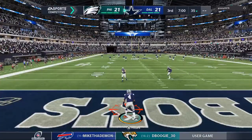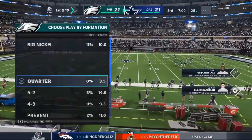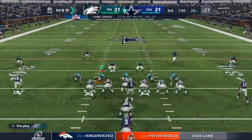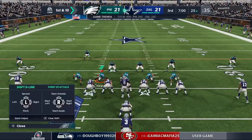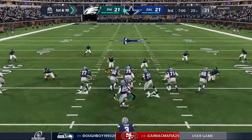Second half action back underway. And no return on this one as the fair catch is signaled for and taken. The Dallas offense here set to begin the drive. First half showed us some pretty good offense. Tie game, we'll see what the second half brings.